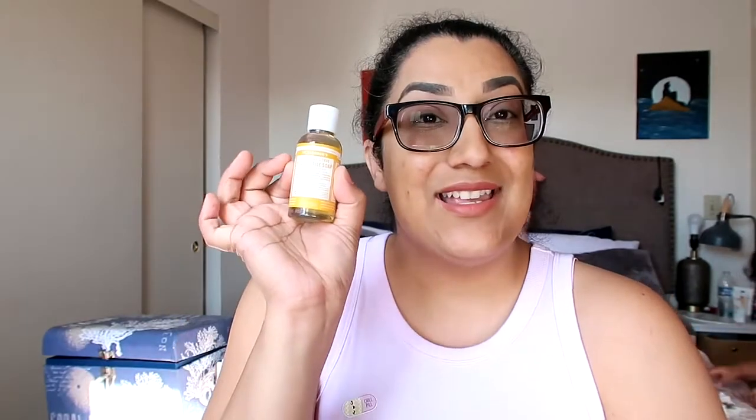In the scent, citrus, okay? Let's go to the scents. There are different scents that can cater to whatever you want it for. For example, there is tea tree, so that can be used as a face wash, shampoo, back wash, body wash, intimate wash.